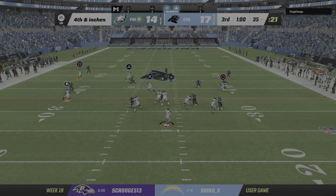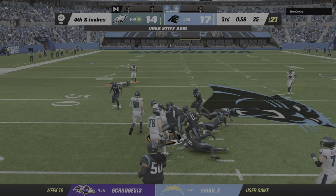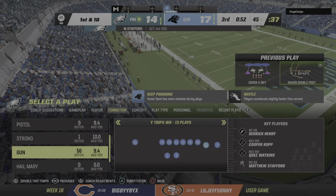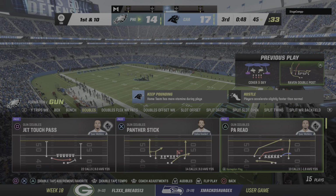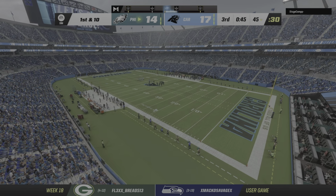Here we go on 4th. Stafford. And it's a short one here, complete to the tight end. And he is going to have an Eagles first down as they manage to convert, and that'll keep the drive alive. They only needed a few inches, but still some anxious moments there, but they do convert on 4th.